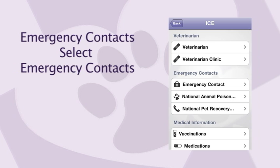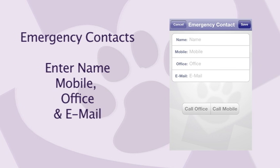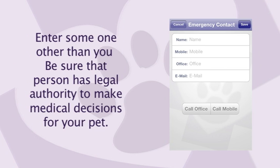Next, select Emergency Contacts. Enter someone other than you as the emergency contact in case something happens to you and your pet is at home and needs care. Be sure that person has legal authority to make medical decisions for your pet.